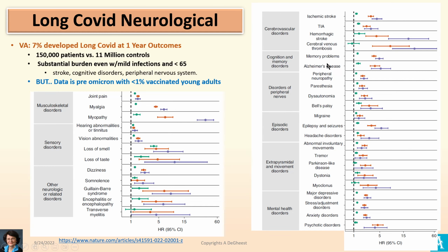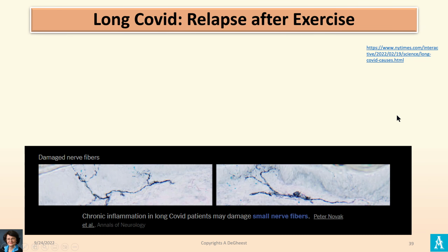This is a serious problem. I'm not going to go through all of them, but you can really see the delta across the board between people who were mild, hospitalized, and in the ICU. So long COVID is very important, and if you know anybody who has long COVID, send them to this video. There's going to be a lot of information.